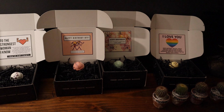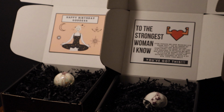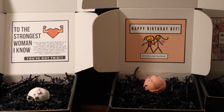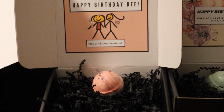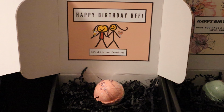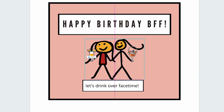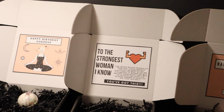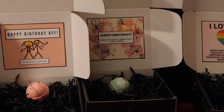They ordered a bunch of different boxes, and each box has a different theme, you know? Like happy birthday goddess, and then the strongest woman I know, and then happy birthday BFF. I love this one. It says, let's drink over FaceTime. So all of these, I made actually. I made them all on Canva. These are all my designs. All of these are mine. I made all these designs in Canva, Photoshop, and Illustrator. I combined a few elements from Canva. And they're all customizable.